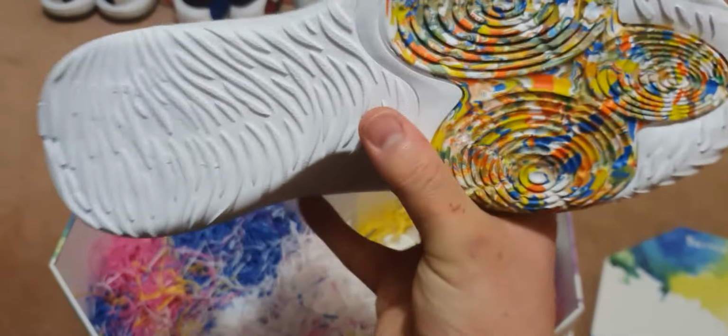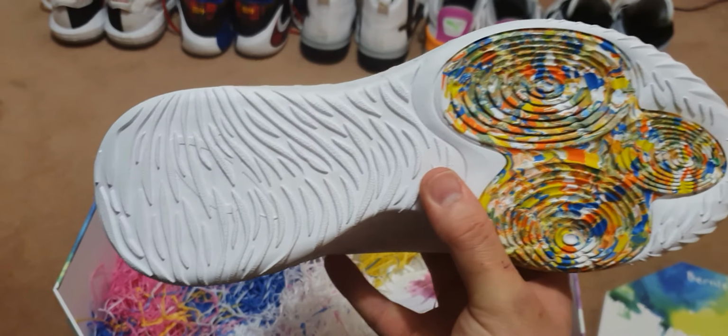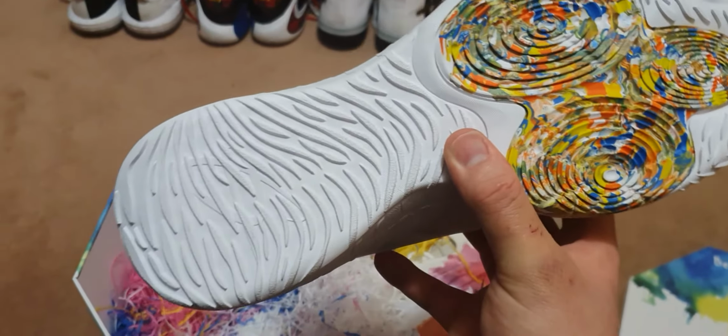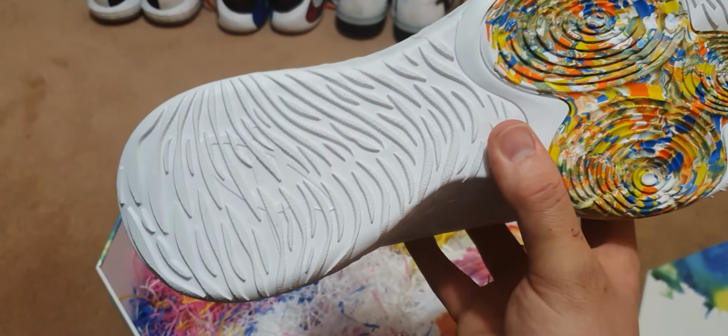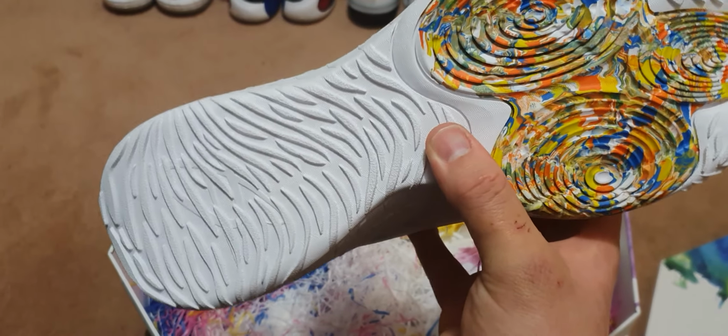The other thing that I probably should give you guys a look at is the outsole. So you'll see the outsole of the GH1 is a two-part traction pattern. At the heel and the midfoot, you have a pattern that is inspired by tiger stripes. This traction pattern actually reminds me of another Adidas sneaker, the Adidas Dame 4.